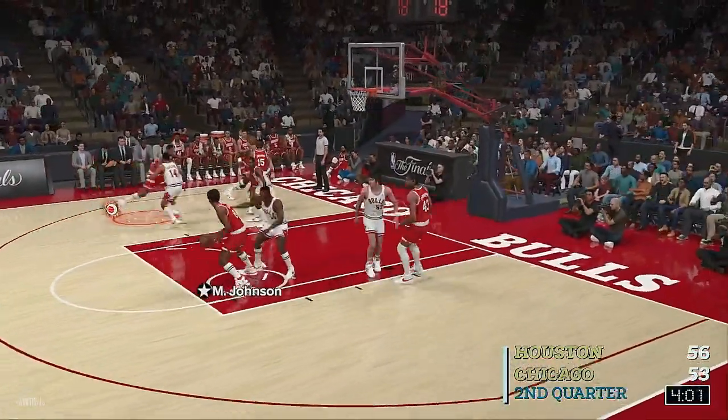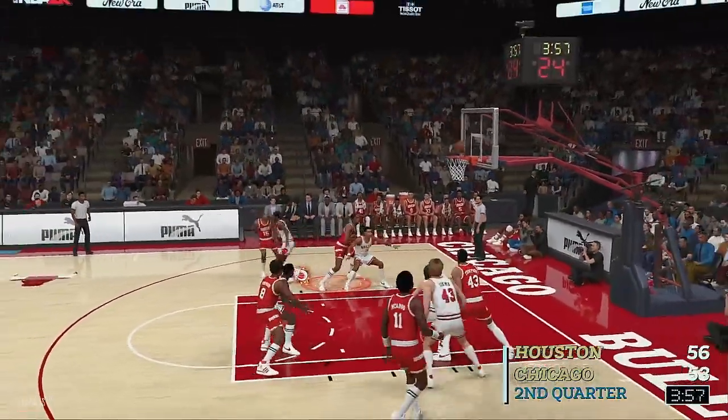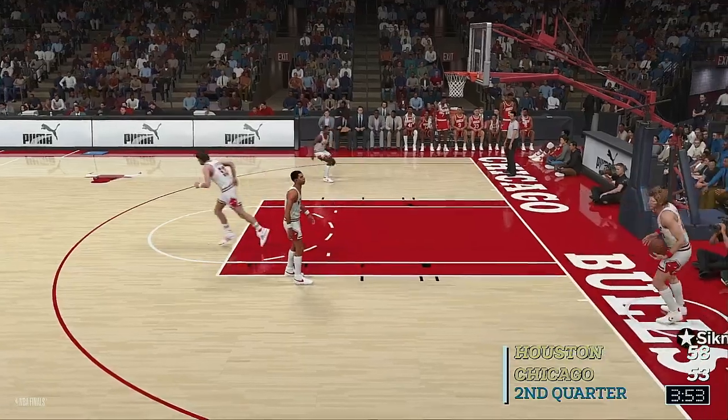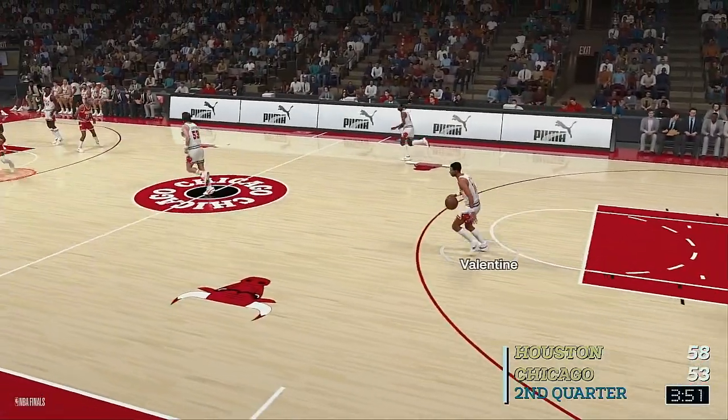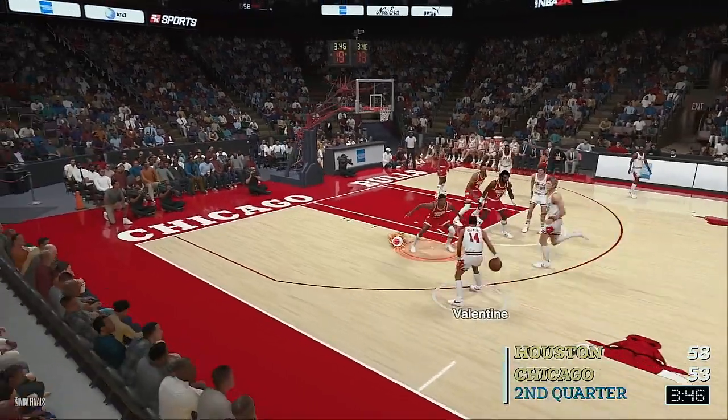Johnson kicks to Johnson. From 17 feet out. And Houston again with the bucket. The defense getting hung up on the pick there. They've got to get over it. And every time they don't, they're just allowing the shooter to find the jumper.